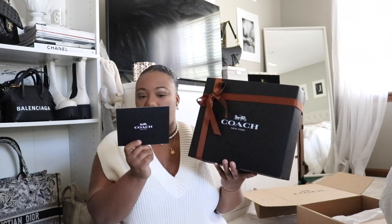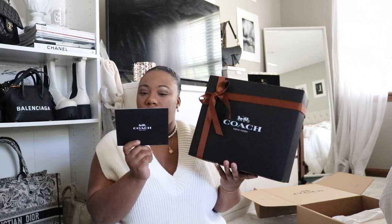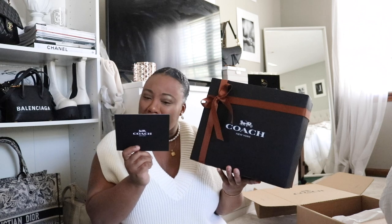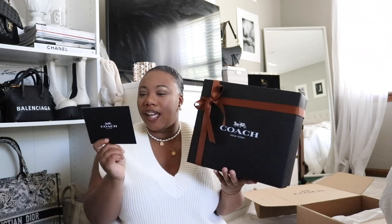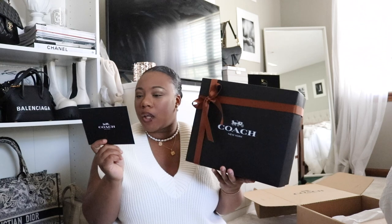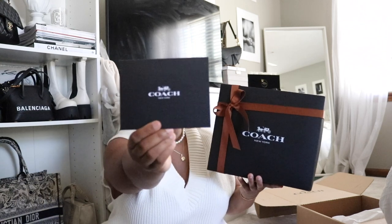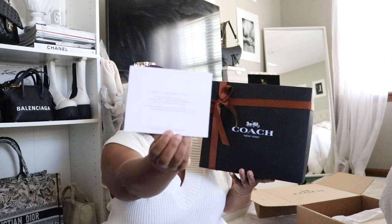It also came with another card that says, thank you for shopping at Coach. We hope you enjoy your purchase. It was made with the quality and attention to detail Coach has been known for since... Really? Coach has been known for since? Okay, y'all, we need to work on it. Coach has been known for since 1941. If you have any questions, we would love to hear from you at customercare@coach.com. Too cute. Love that.